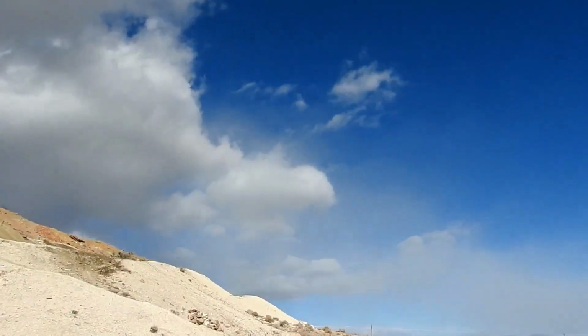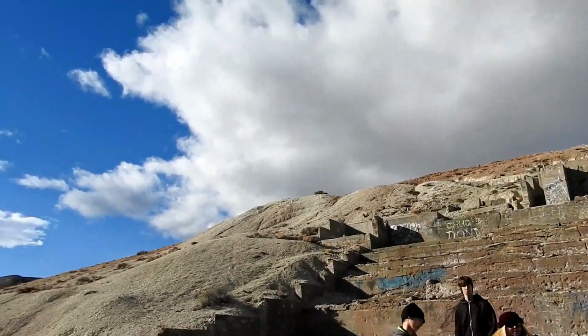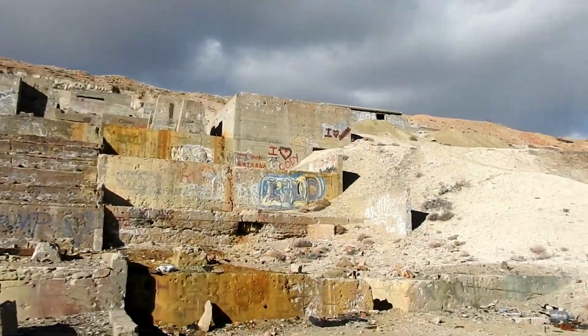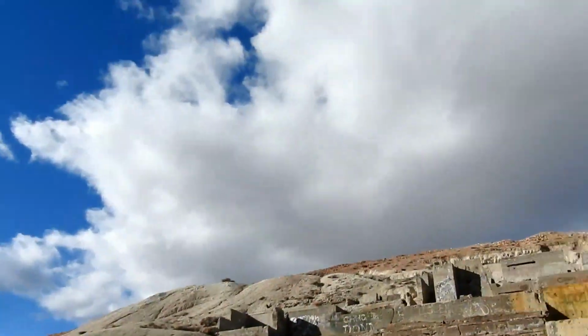Got a storm coming, ladies and gentlemen. We're gonna have to head to the Mason Valley and Bluestone Mines and get out of here and do our next ghost town before we end up in a snowstorm.